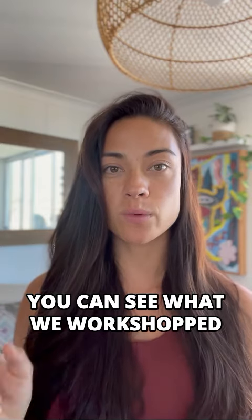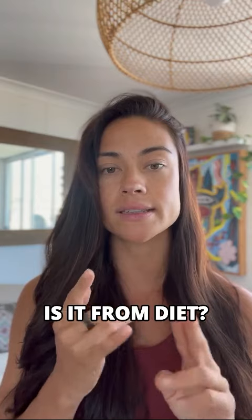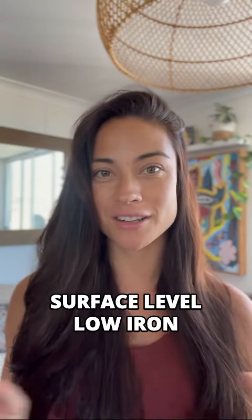You can see what we workshopped. There's low iron, but why is there low iron? There's going to be a root cause of that. Is it from diet? Is it compromised digestion? Is it gut overgrowth? Do we have the cofactors to recycle it? It's very, very in depth, right? It's not just surface level, low iron.